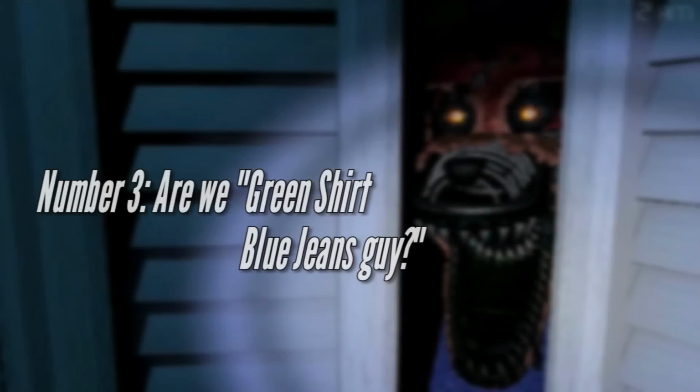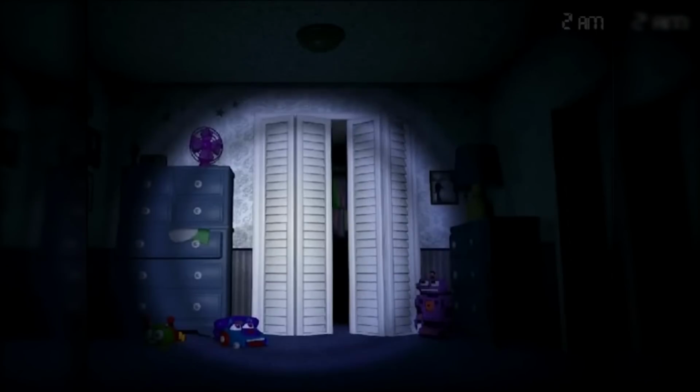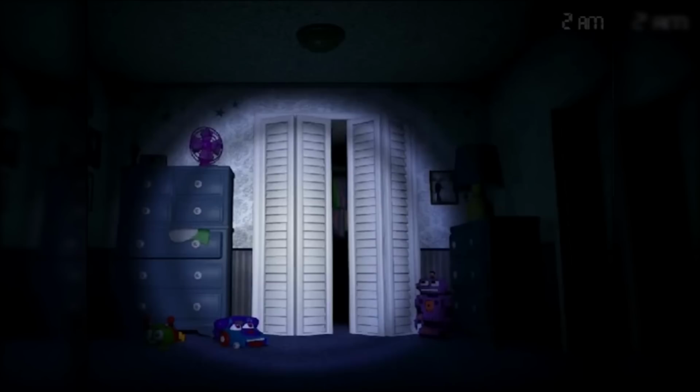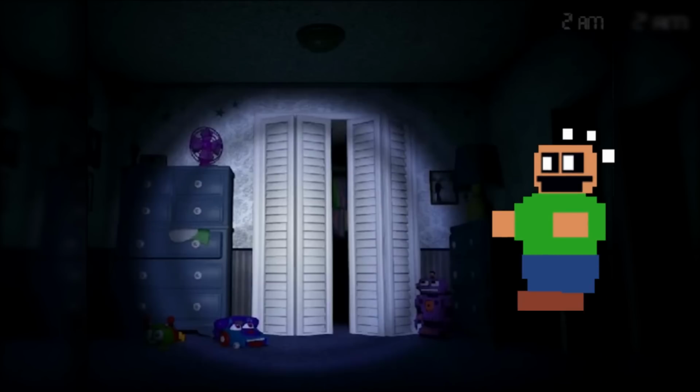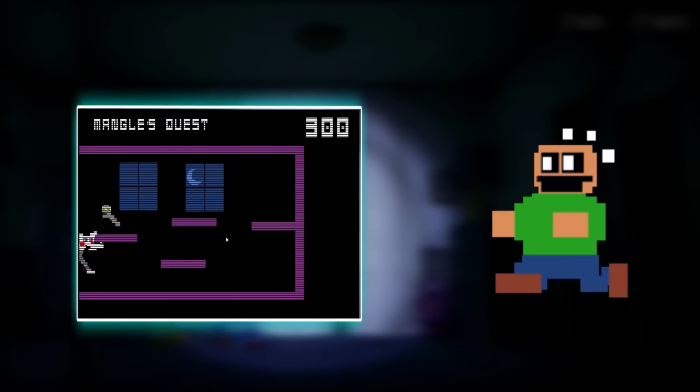Number 3. Are we playing as Green Shirt, Blue Jeans guy? From what appears to be the main bedroom, we can see some very peculiar items, one of which being a green piece of clothing hanging out of one of the drawers to the left. Could we potentially be playing as the Green Shirt Blue Jeans character? We know this person to hold a very unrecognized but significant role in all Five Nights at Freddy's games. This ranges from posters to a minigame named Mangle's Quest, which in itself holds further evidence to this theory.